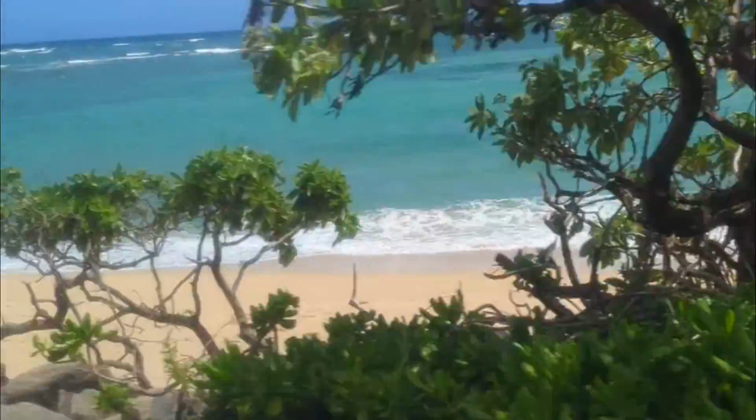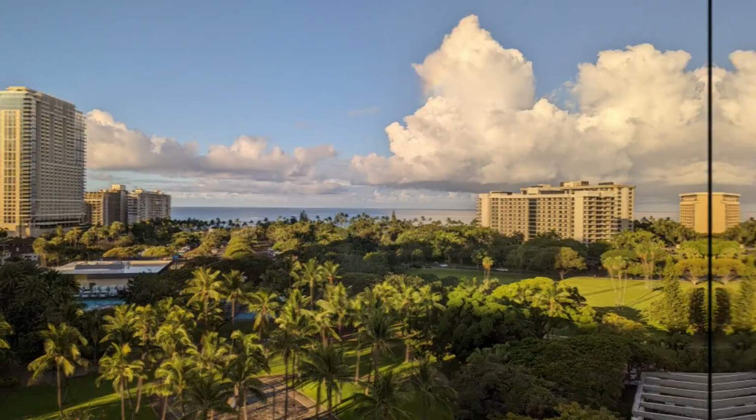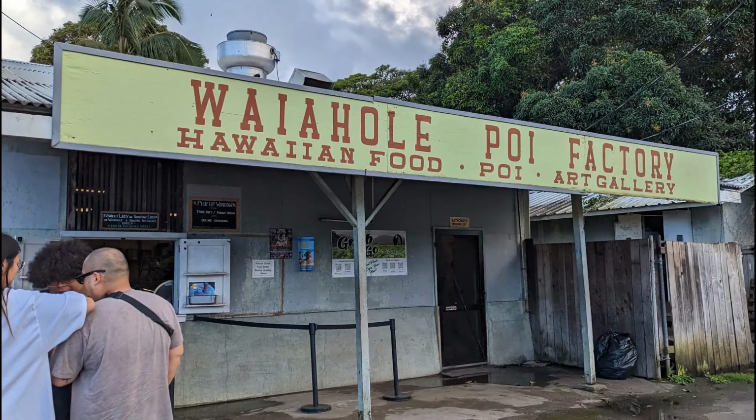This one-day journey cost us $7.50 in bus fare and took us from our Waikiki hotel to Dole Plantation, Sharks Cove, Foodland Pupukea, and the Waiahole Poi Factory.